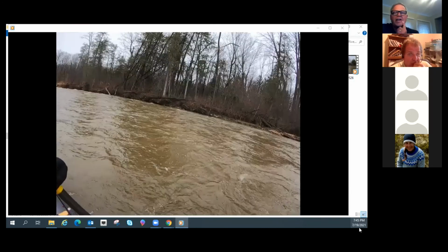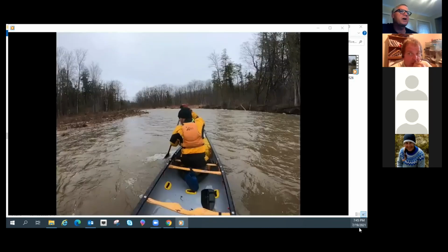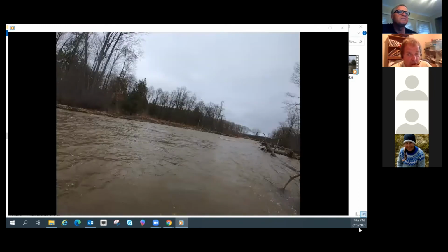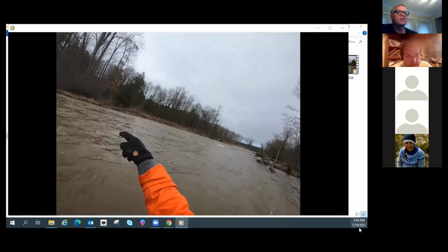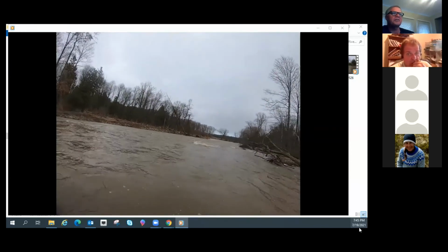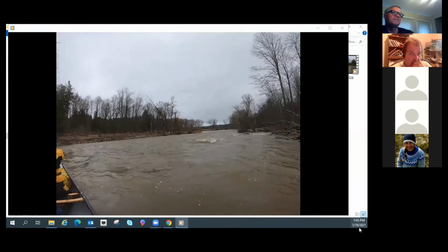So I think there's something happening downriver here. I seem to remember that just at this point, at this bottom corner there, we had some issue up here with you guys, and we decided to go to the other side. Yep.